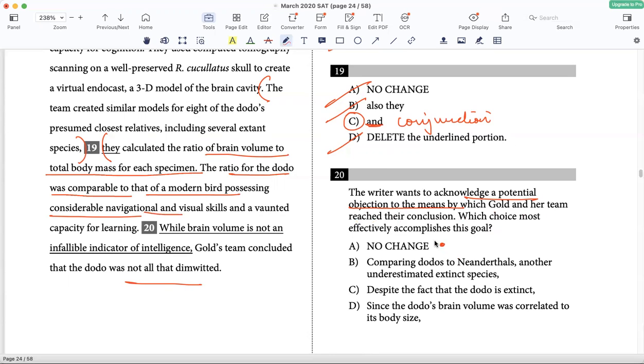Comparing dodos to Neanderthals, another underestimated extinct species. No, this doesn't make any sense. First of all, Neanderthals were precursors to humans. So why would you compare birds to humans? That doesn't make sense here. Despite the fact that the dodo is extinct? No, that's not an objection. That's a scientific fact. Since the dodo's brain volume was correlated to its body size? No, that's not the problem. That's just the methodology. The problem is that they used brain volume as an indicator of intelligence. That is what some people might object to. So it's A.